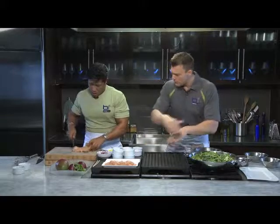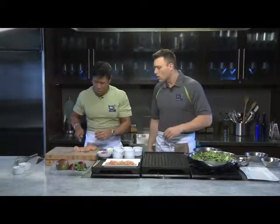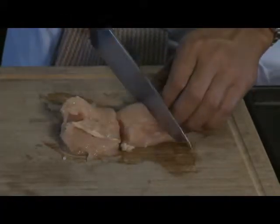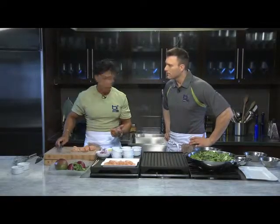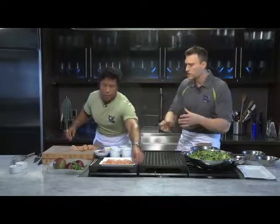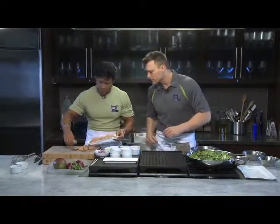I noticed you went kind of lengthwise first. You do whichever way you want. Okay, so that won't really affect the cooking process? No, it won't. But what will affect the cooking process, Joe, is actually the size of your chicken. So you want to make sure that you don't have it too large. Gotcha. And they should all pretty much be equally sized. Exactly, equal sizing, so it's cooked evenly.